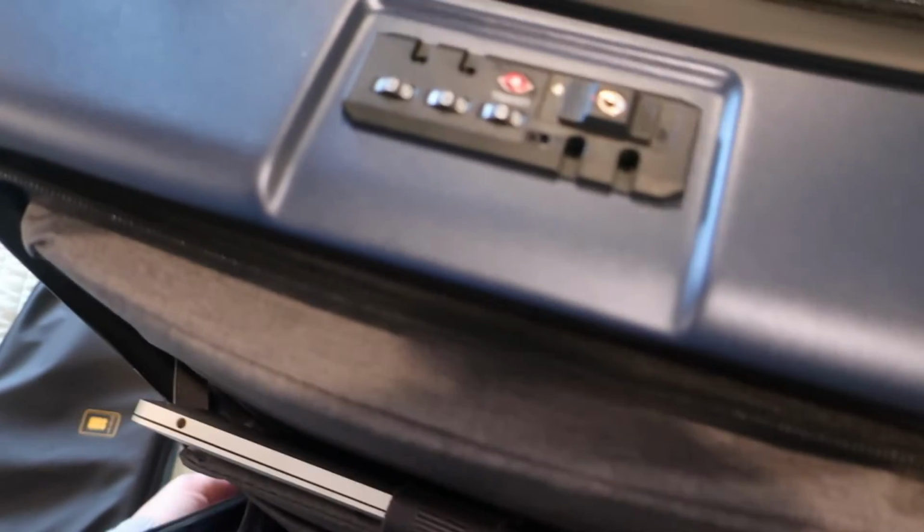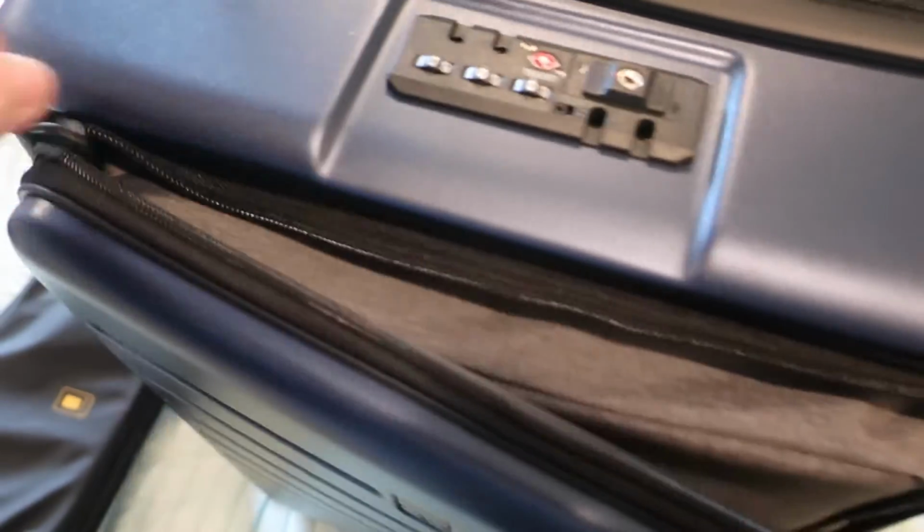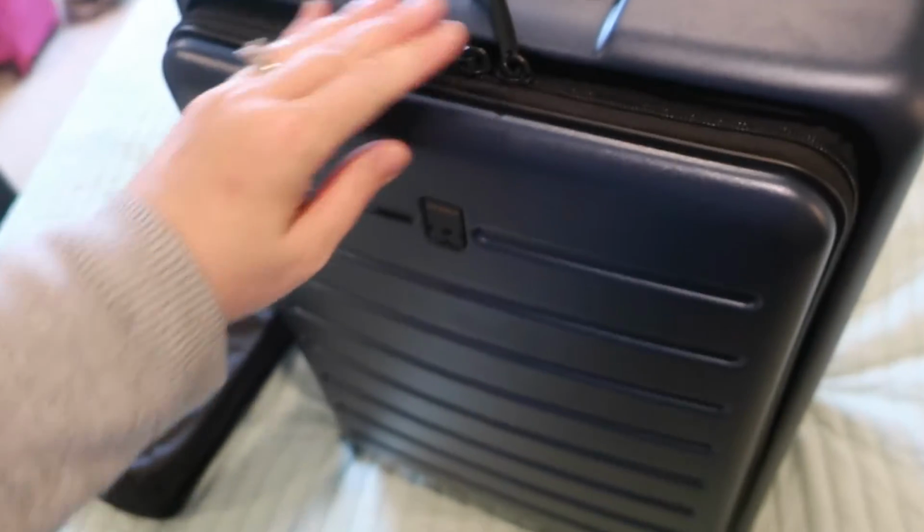And I'm going to zip this up so it is ready to get loaded into the car for a road trip later today. So hopefully you enjoyed seeing what I am bringing on our road trip to Great Wolf Lodge this weekend. We're super excited to check out a new Great Wolf Lodge, and we will be bringing you a vlog from Great Wolf Lodge coming up probably right after this one.